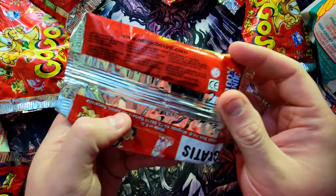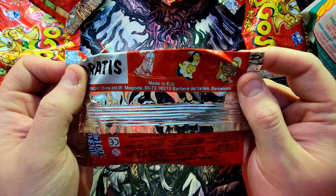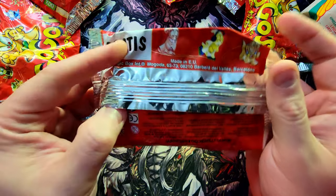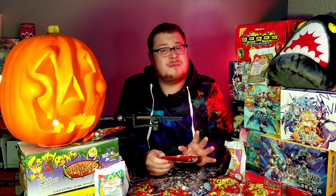They are super cool. Let's just take a little gander at what we got on the packaging here. It's gonna be very loud, I know. Made in the EU. Made in Europe, 100% authentic. Hopefully that is true.